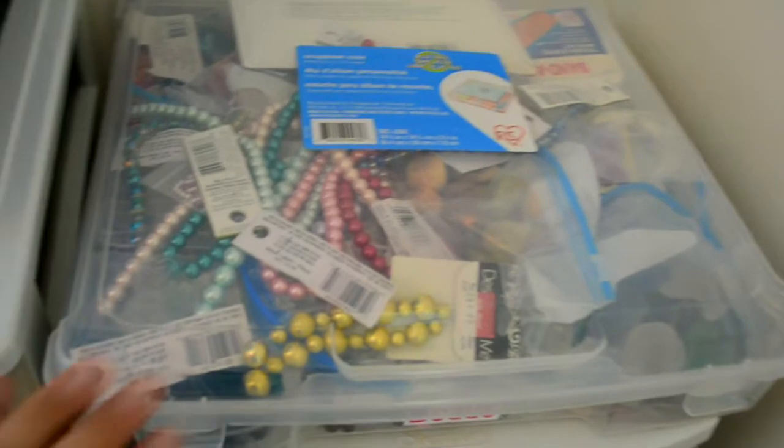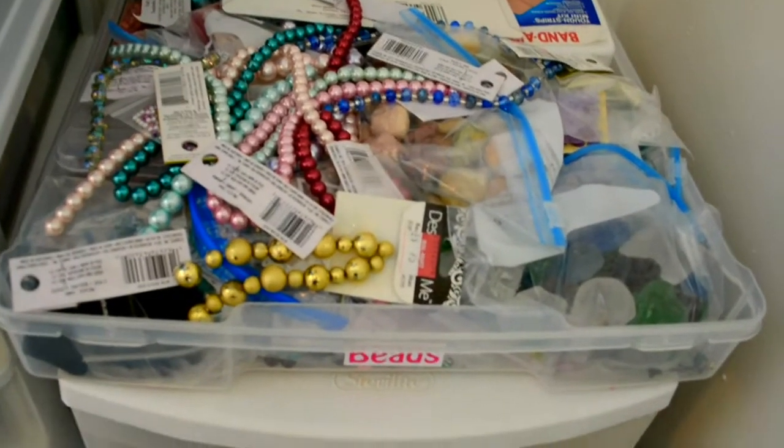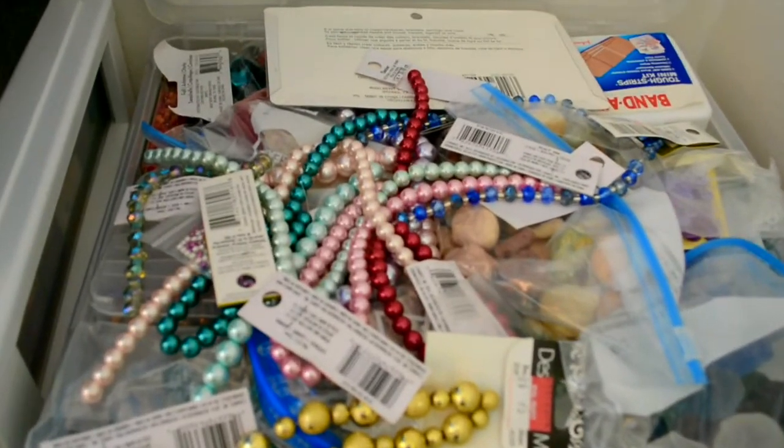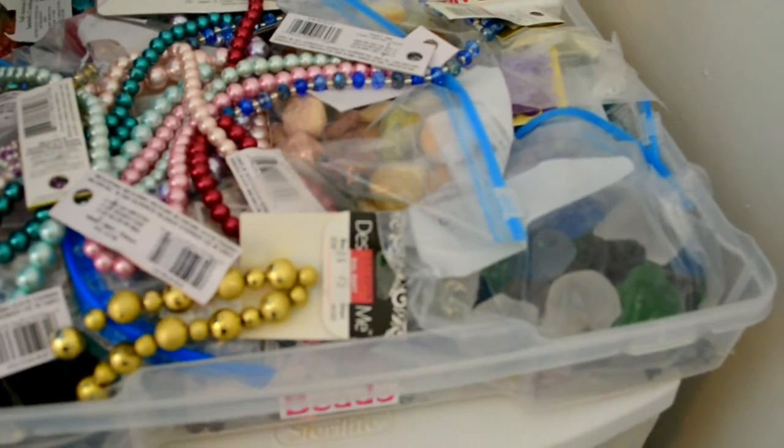This is my beads bin. This one's another one that's been a long time coming, but not as far back as the stickers. But yes, every now and then I'll buy beads at Michael's, especially when they go on sale.